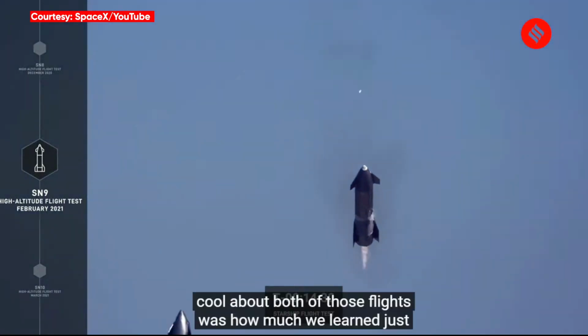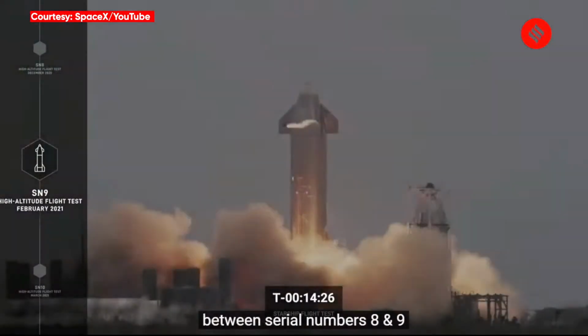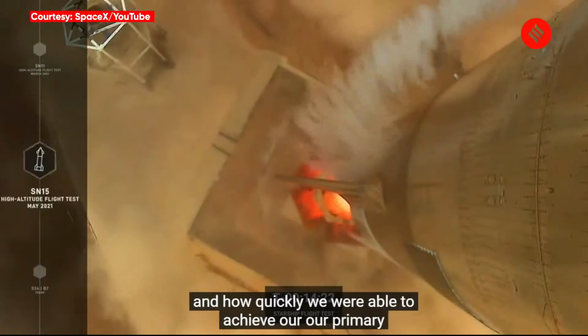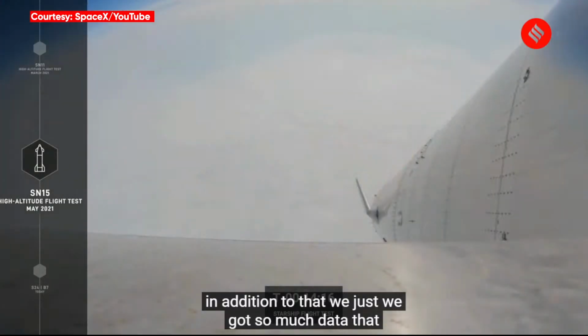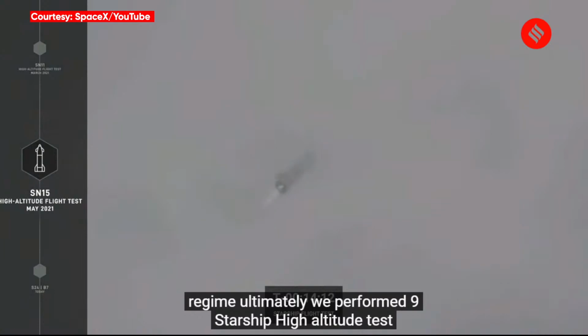But what was really cool about both of those flights was how much we learned just between serial numbers 8 and 9, and how quickly we were able to achieve our primary objectives in those 2 flights. In addition to that, we got so much data that demonstrated control of the vehicle in that subsonic regime. Ultimately, we performed 9 Starship high-altitude test flights in total.